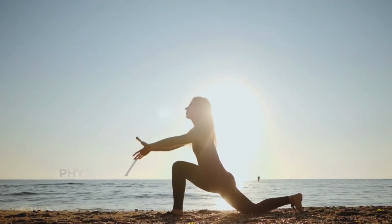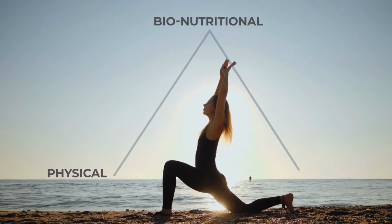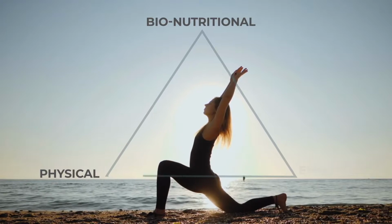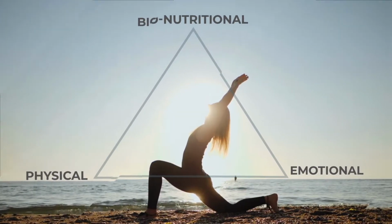We're looking at everybody at that triangle of health, so to speak, your physical side of your health, your biochemical nutritional side, and your mental emotional side. Because as we say in the human body, anything can cause anything. Let's say Portia had a migraine or a headache. There are physical reasons for that headache, nutritional reasons for that headache, or even emotional reasons for that headache.